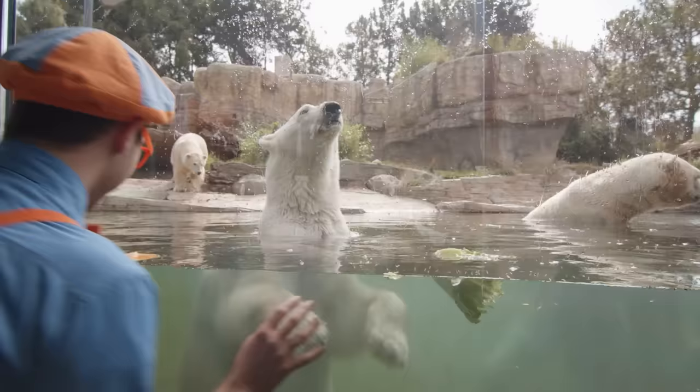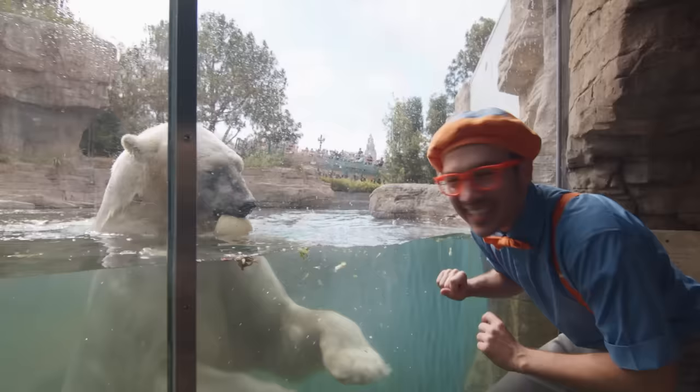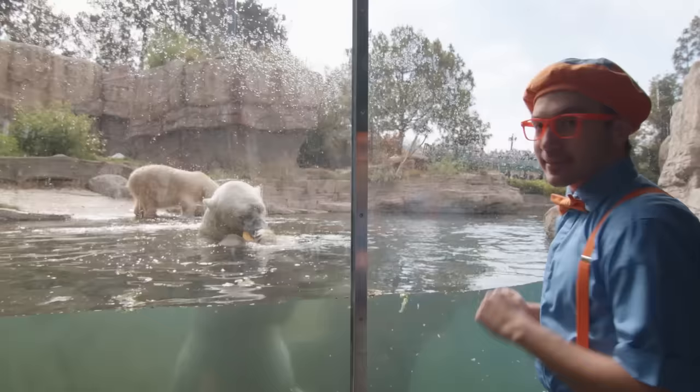Whoa, it's a cantaloupe. Yeah, a cantaloupe. Just like you or I would eat. But it looks like, whoa, he got it. Look, he's munching on a cantaloupe. They're so sweet and healthy. Cannonball, woo! I was being a cantaloupe.